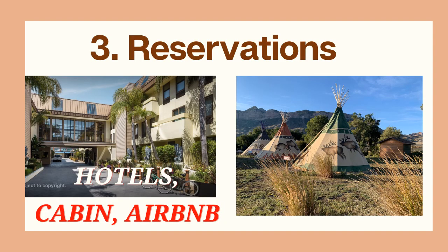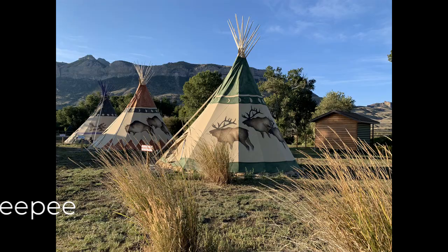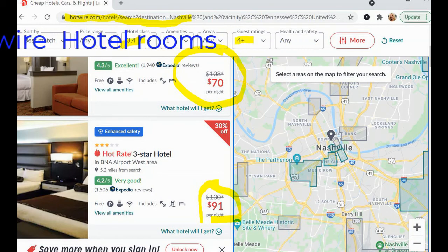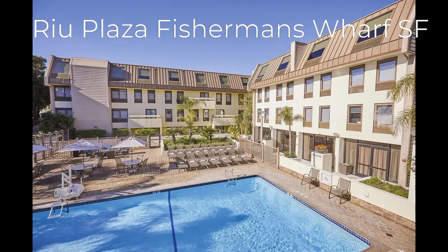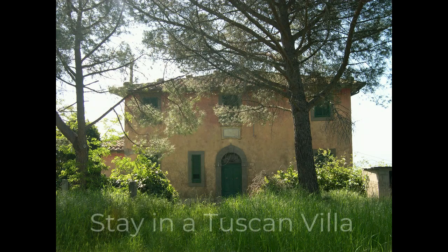Next step is getting the room reservations, whether you're planning to stay in a tree house at Yellowstone, a teepee, or a tiny house. You can look on Hotwire, Expedia, Kayak, and figure out the best rates for the location that you've chosen. These are some hotels I stayed in, Fisherman's Wharf, which was amazing. And there's also renting a villa if you're going out of town or in another country.